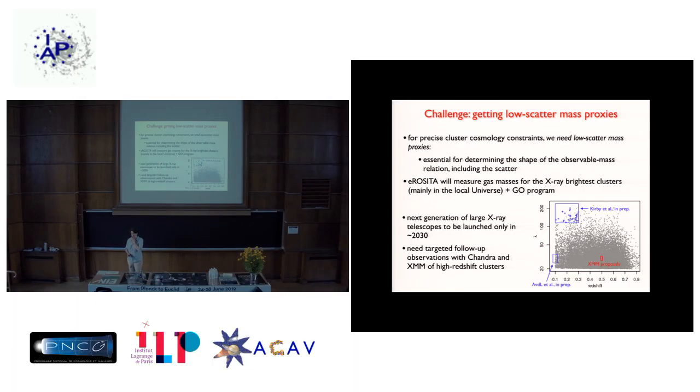So weak lensing will be hard. This is mainly what I work on, the cluster weak lensing. But I think we can do it. I'm actually more worried about the low scatter mass proxies. The reason for that is we absolutely need them to measure the shape of the mass observable relation. However, we have very limited tools. eROSITA will be very important because it's going to measure gas masses for the brightest clusters in the sky, but that means they're mainly limited to the local universe.